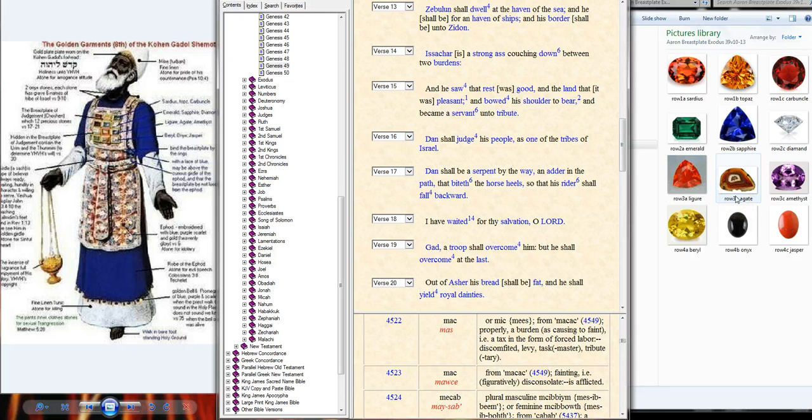Now, continuing on here in the scripture, it says Dan, who's attributed to agate in this period of time, shall judge his people as one of the tribes of Israel. Kind of sounds good. But then you keep going, and it says, Dan shall be a serpent by the way, an adder in the path that biteth the horse heels, so that his rider shall fall backward. There's a couple things I took away from this. Dan is going to ultimately turn on his people. He's going to see there's more profit in taking and exploiting his people than doing the good.